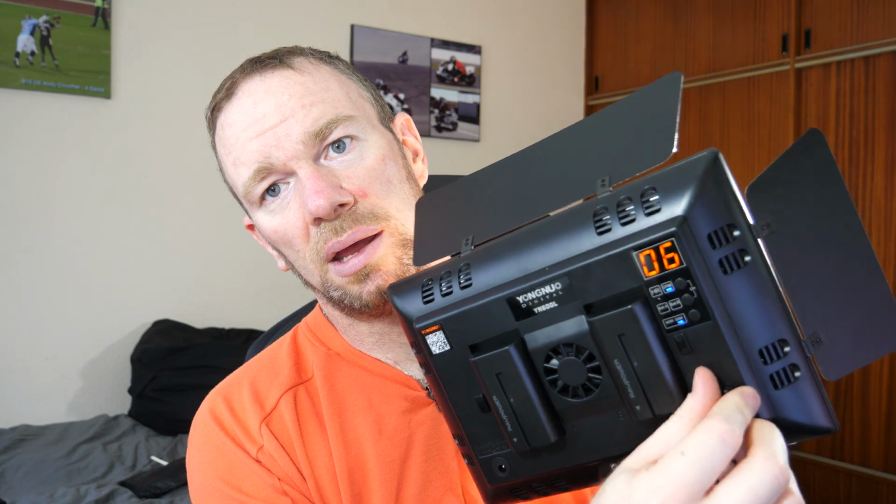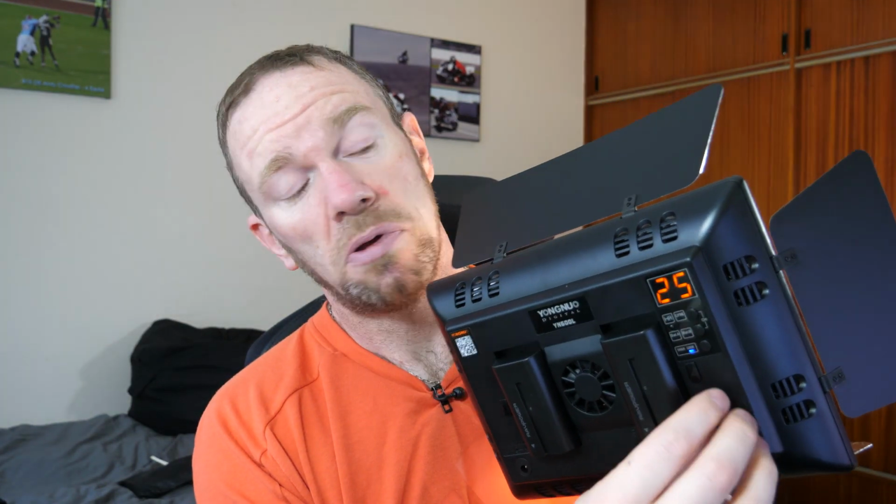You can also have it so you can check the battery, each of the batteries. You can also obviously got fine adjustments, where you turn fine adjustments off and you're going up in tens. So that seems pretty cool.